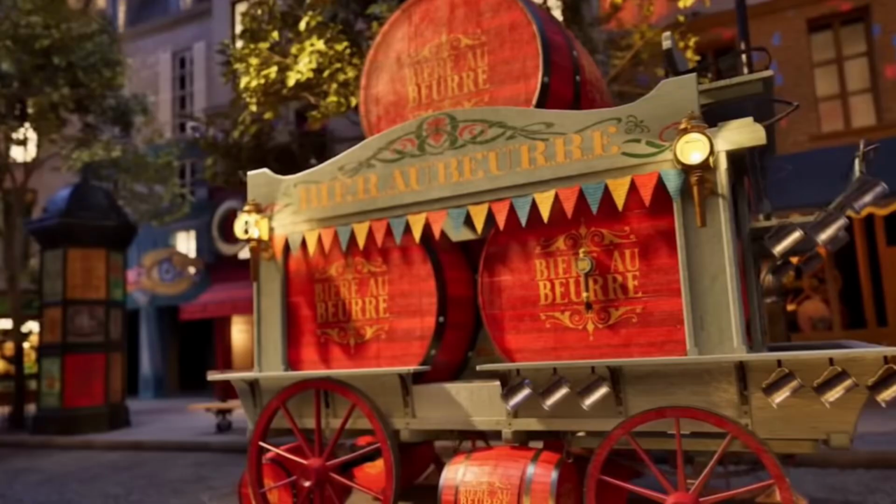This is actually the French translation for butterbeer. I'm super excited to check this out. But we also have two pictures to check out. One's from the actual animated fly-through video that Universal released. It looks really cool, guys.